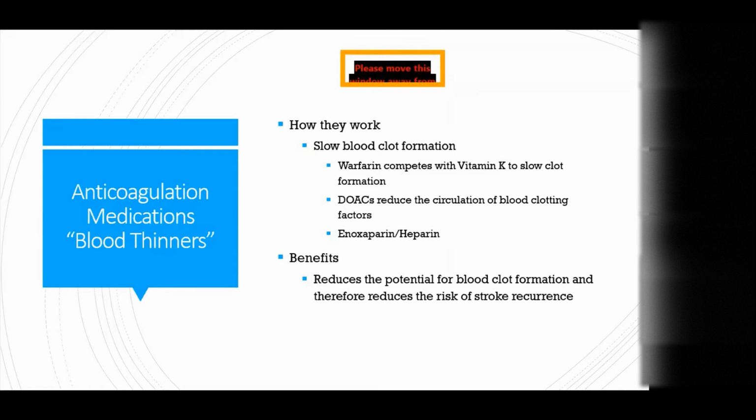And so why do we use these medications in stroke? These medications, again, reduce the potential for any blood clots from forming and reduce our risk of a stroke or a heart attack down the line.